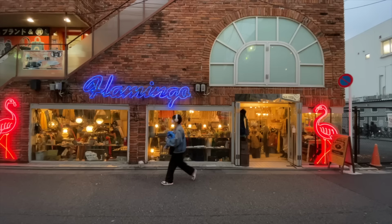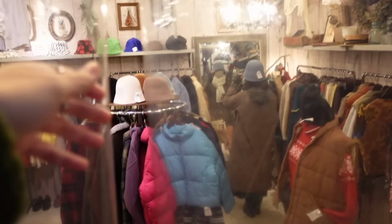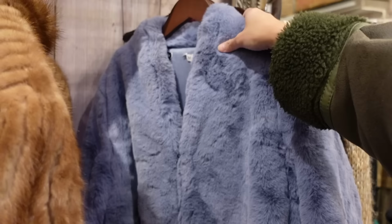Going in the next Flamingo store, I found this baby blue fluffy jacket. I thought it might look good on me, but it kind of looks like a blanket or like a fluffy towel.